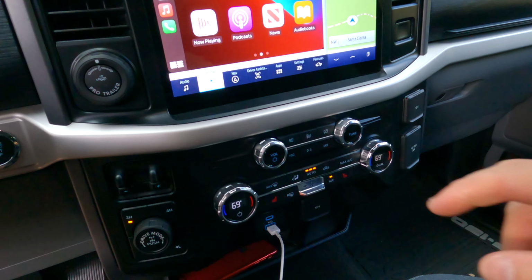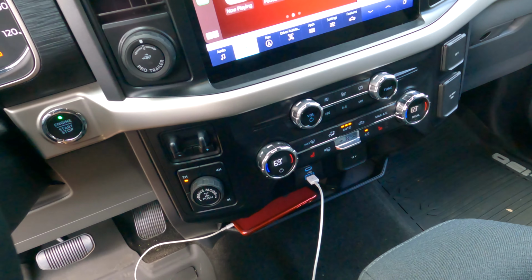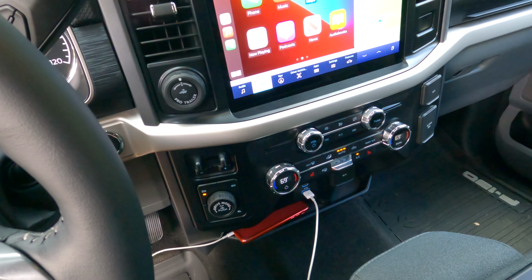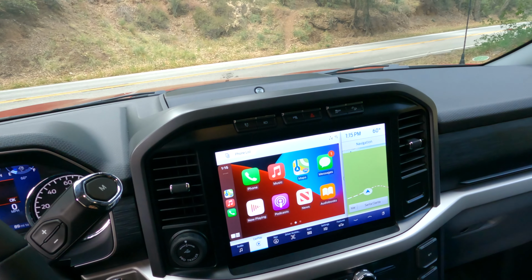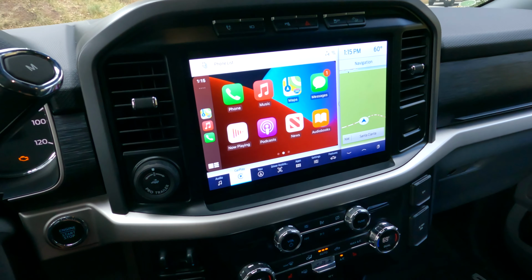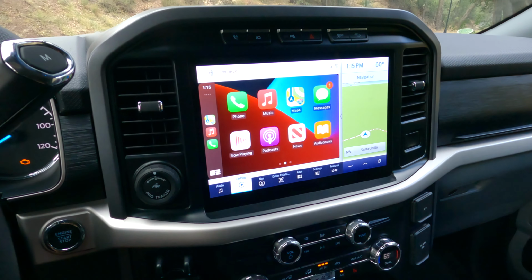You also get the automatic temperature control, the dual climate system, Sirius XM radio, LED side mirror spotlights, remote start, and LED box lighting. But kind of the star of the show here is this new screen, which is standard on the Lariats, but not XL or XLT. So it's a nice way to upgrade to the big technology package if that's what you're into.